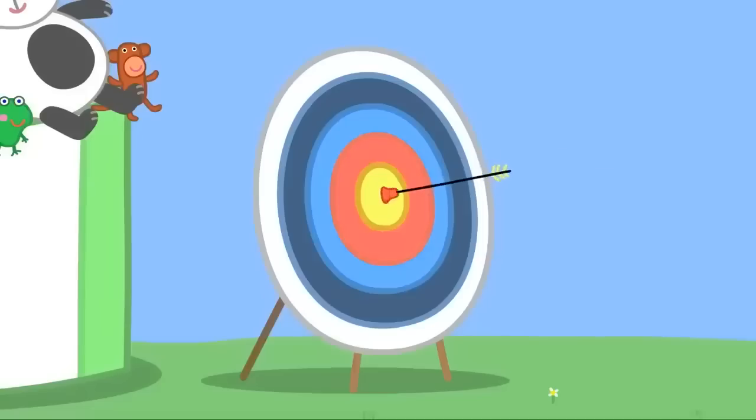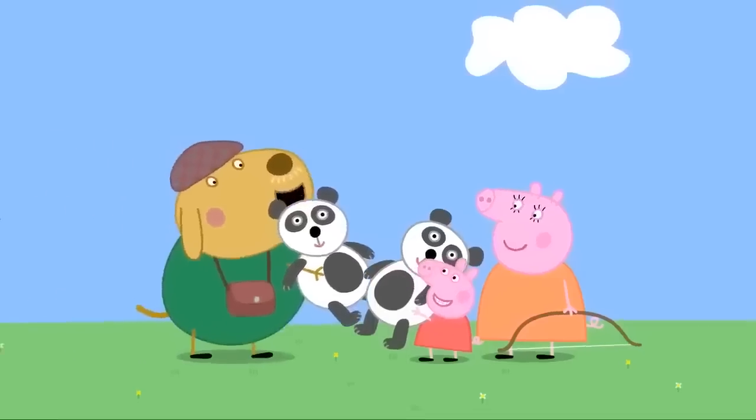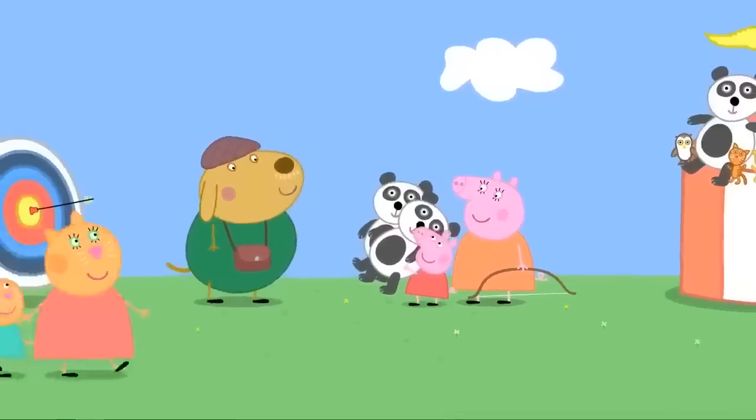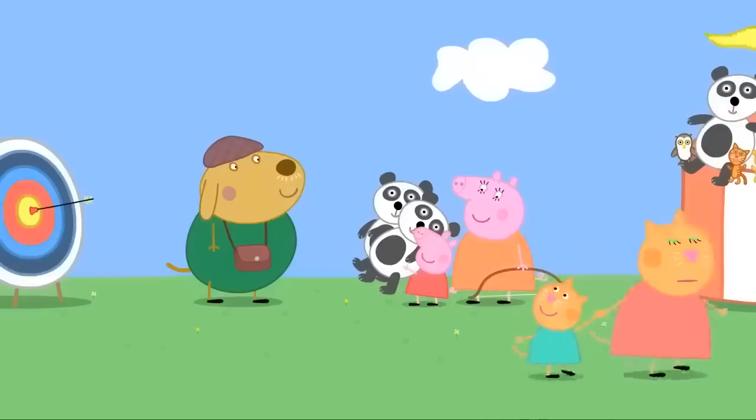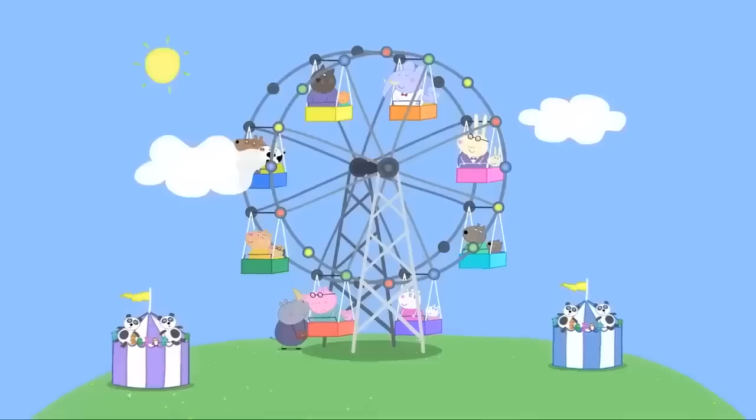Mummy Pig has won. Unbelievable. Here's your giant teddy. Hooray! I want a teddy like that one, Mummy. They're too big. No, they're not.